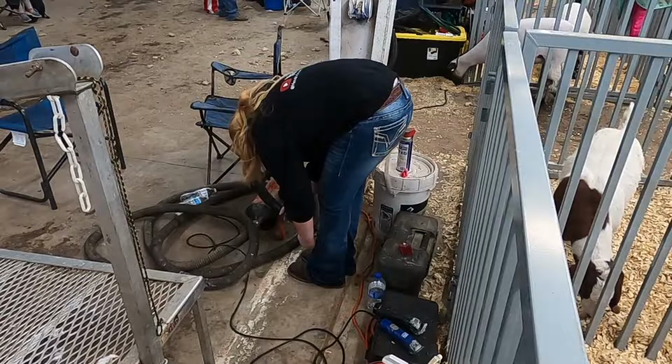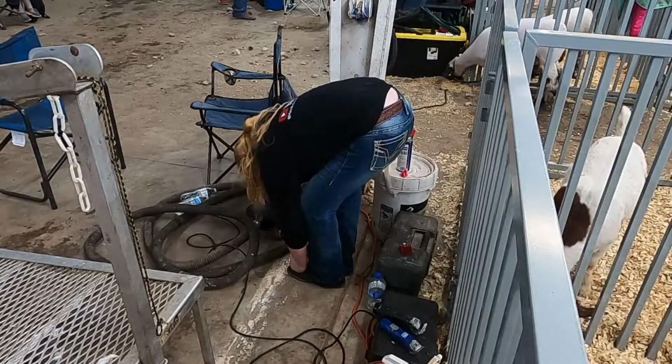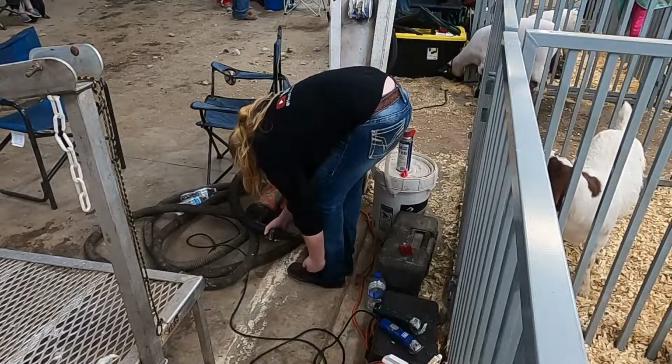Emma's got to try to blow dry her. She's blow drying her pants because they got so soaked while she was washing.